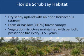The habitat needs are fairly specific. They need dry uplands with open herbaceous stratum. Usually the tree structure needs to be less than 10 to 12 feet tall, and the vegetation structure needs to have periodic fire every 3 to 5 years or so, depending on the level of that structure, in order for the vegetation to remain open, because they cache their acorns in that open sand.